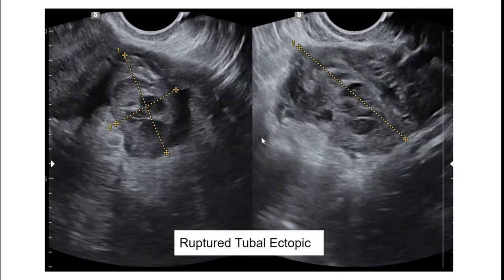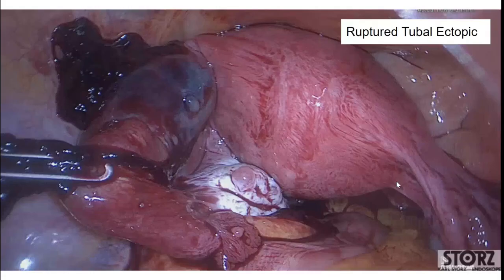The bit that's making me suspicious is you can see there's black fluid here, there's black fluid here. Why is it floating? This black area suggests that this mass is floating in fluid. It's quite large as well. This was about 6 centimetres, so I was suspicious that this was a ruptured tubal ectopic. And when we take it to theatre, you can instantly see the difference.